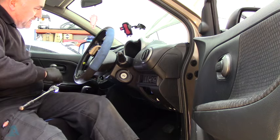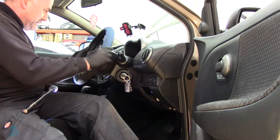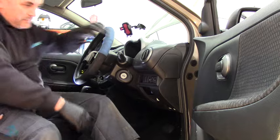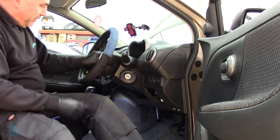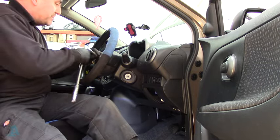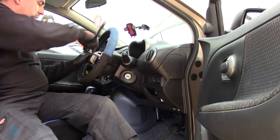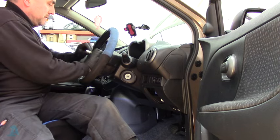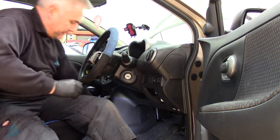I want to keep that steering wheel straight. Just clicked onto the lock. Right, yes, so I wanted to keep that steering wheel straight so the clock spring is in its straight neutral position. My wheels are straight. Okay, we'll get that off.